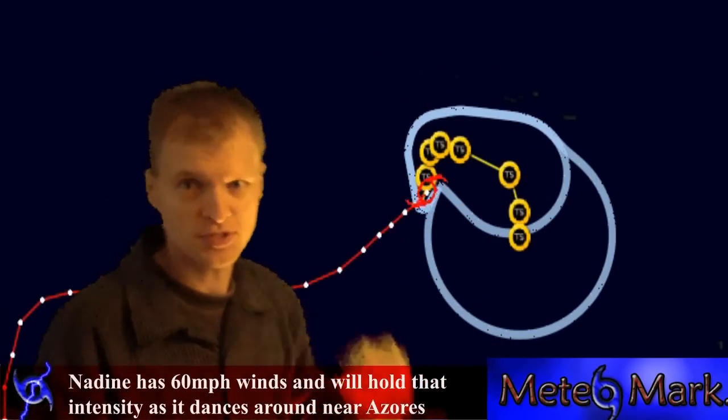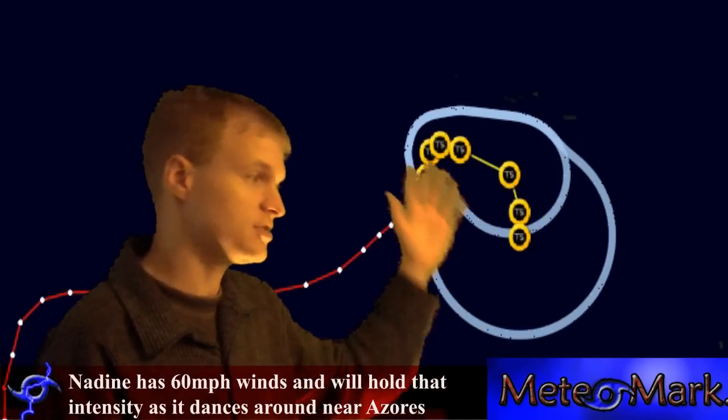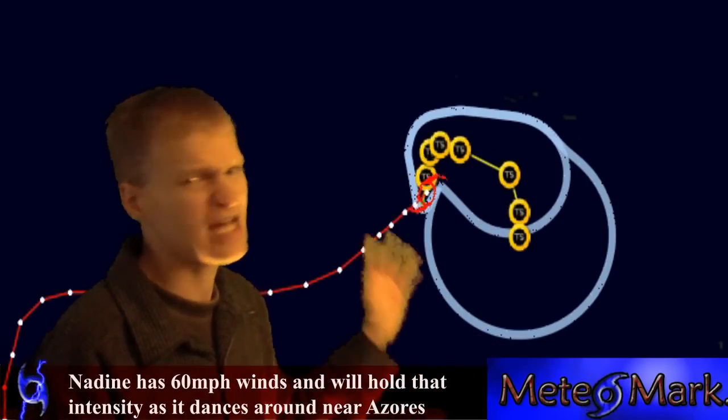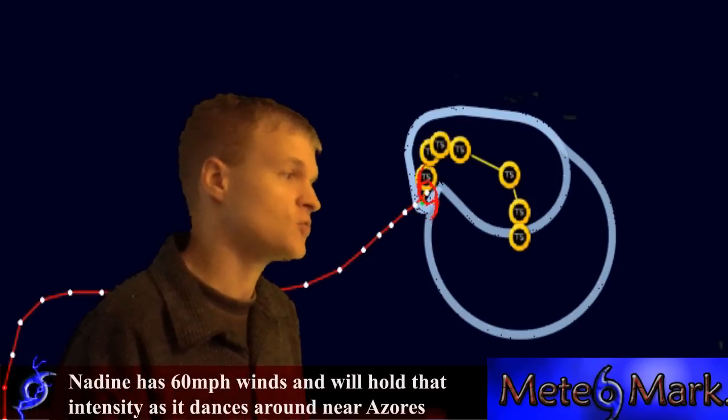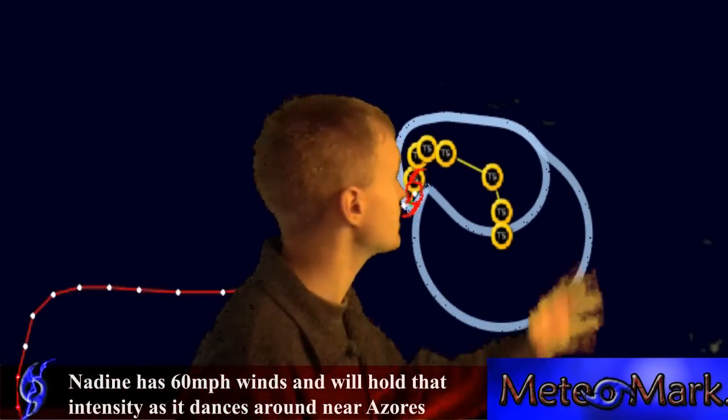The jet stream's way up to the north. So this system's kind of going to be with us for a while. In the Azores, you might want to keep an eye on it. It's not a hurricane though, so it's not too bad, but still, it's something to keep an eye on, those 60-mile-per-hour winds. Now, the United States weather.